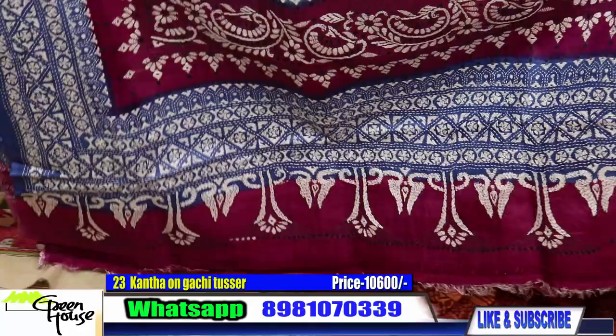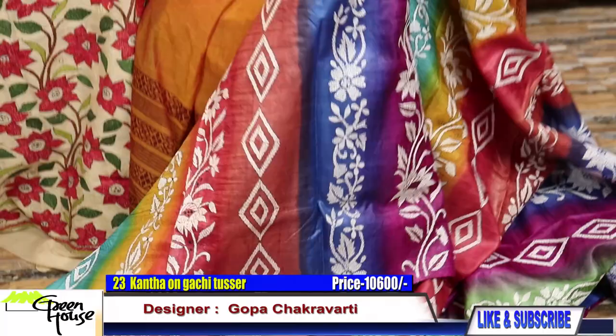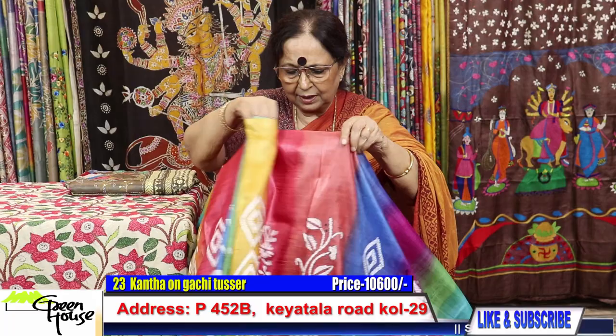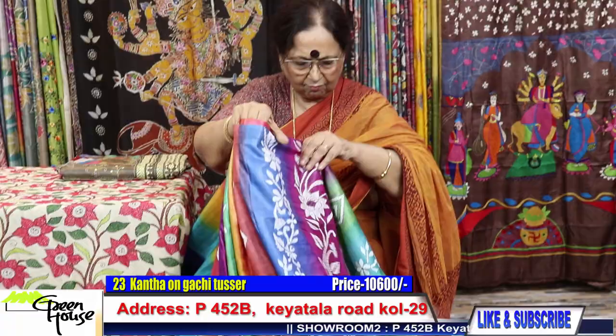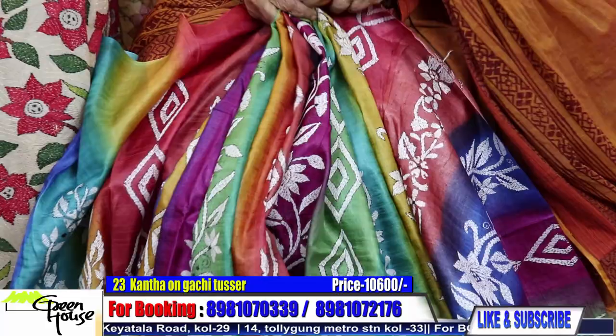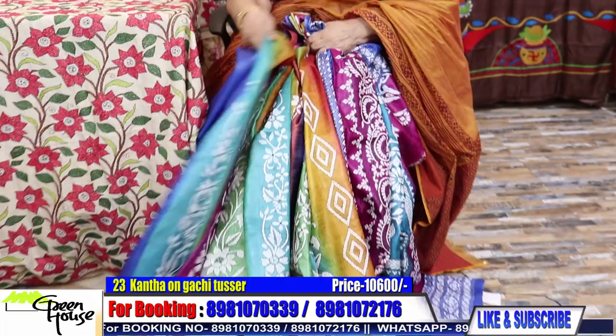This is the total effect all throughout and they look very bright. These look very good when worn. Lot of colors given, no? And on that, the thread, they have not given any color. That is why it has come out so well. The effect I wanted to show you, so that you could see the quality of the saree. You can make a design on much lighter quality, but we try to give you the best. And this price is 10,600 for this piece, and the blouse is like this. 10,600.